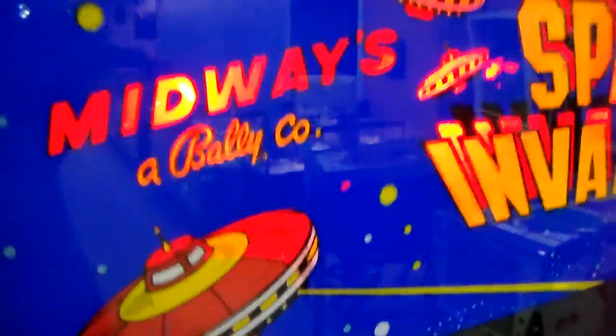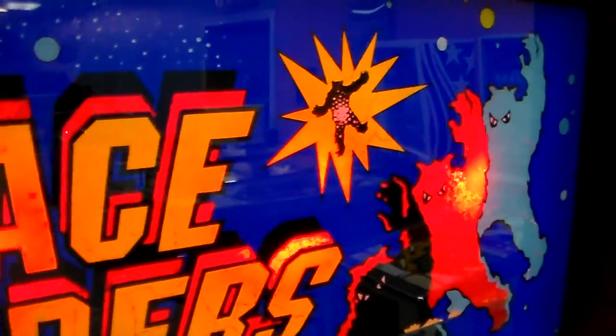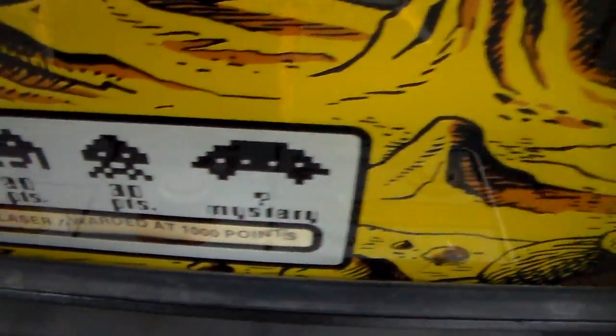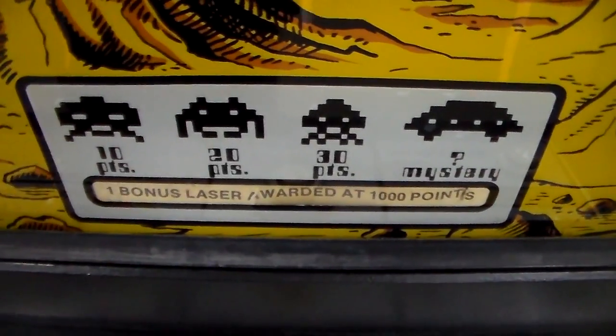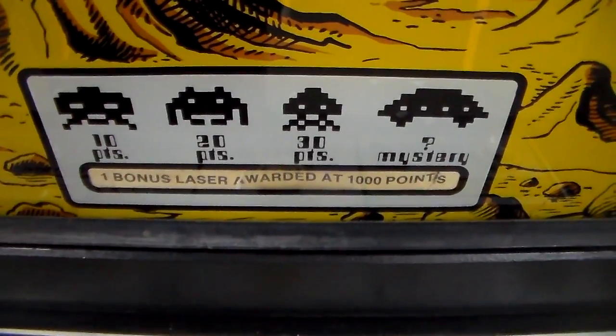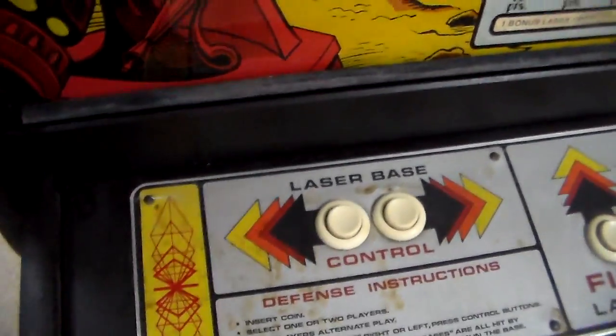The art on the bezel's pretty nice. This is a glass bezel. The paint's been touched up on the reds. Those fade a lot, so that's been repainted. You got like your moonscape here. Points, 20 points, 30 points, and it's a mystery what the UFOs were. One bonus laser awarded at 1,000 points. Check that out. You can see a little bit of the reflection thing going on in there like it does. We'll show you that a little better whenever I set up the camera.